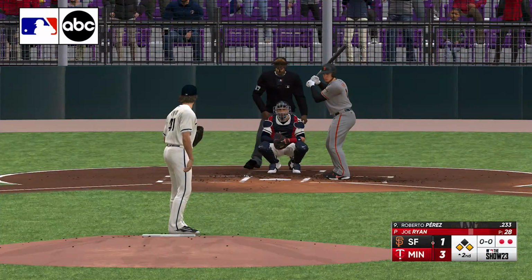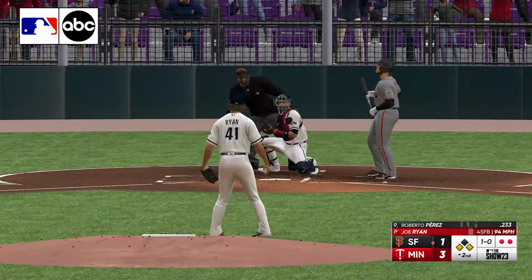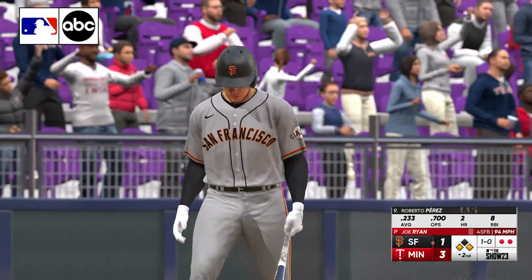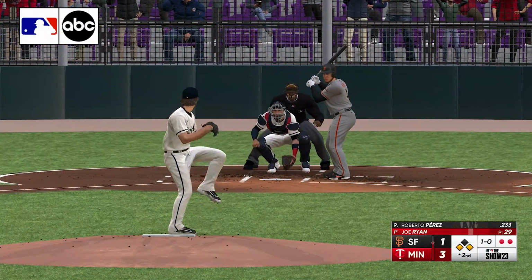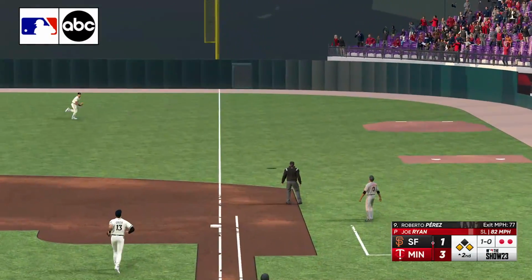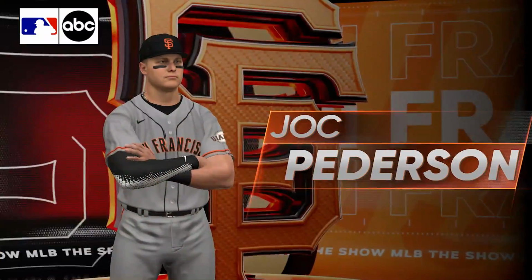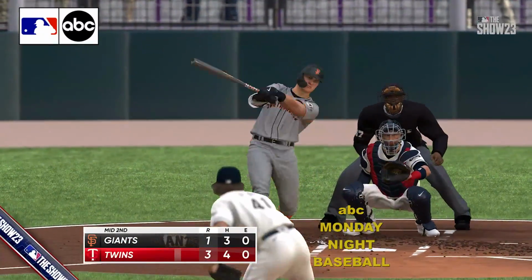Roberto Perez standing in. Ball one, no strikes. Corners are occupied with two down. Swing and a high fly ball down the right field line. Kepler makes a nice running catch. The Giants get one back with a solo shot. It's now a 3-1 ball game.